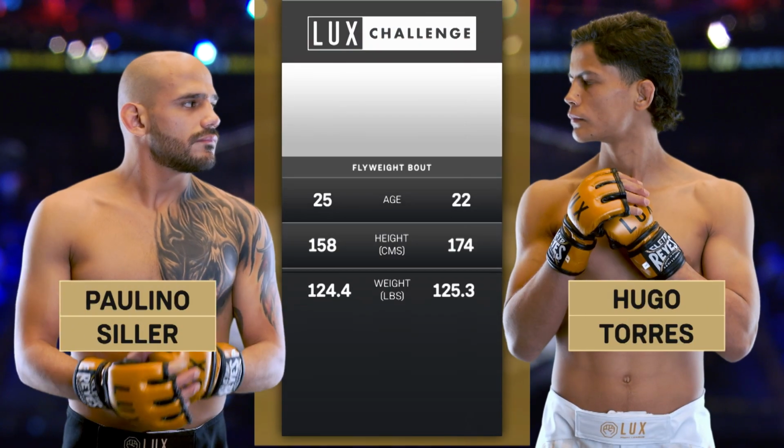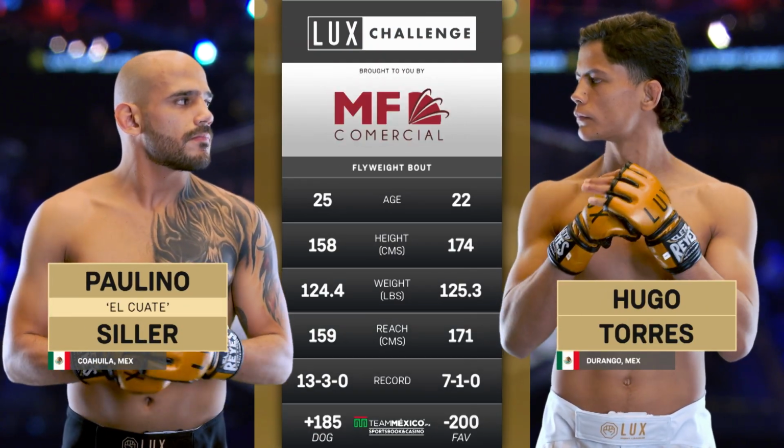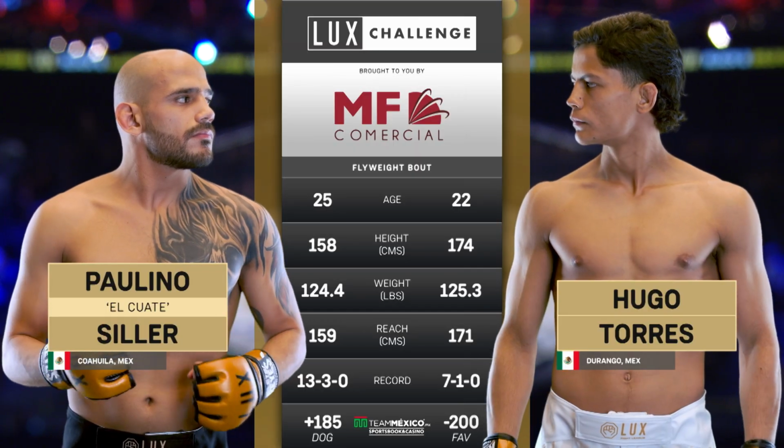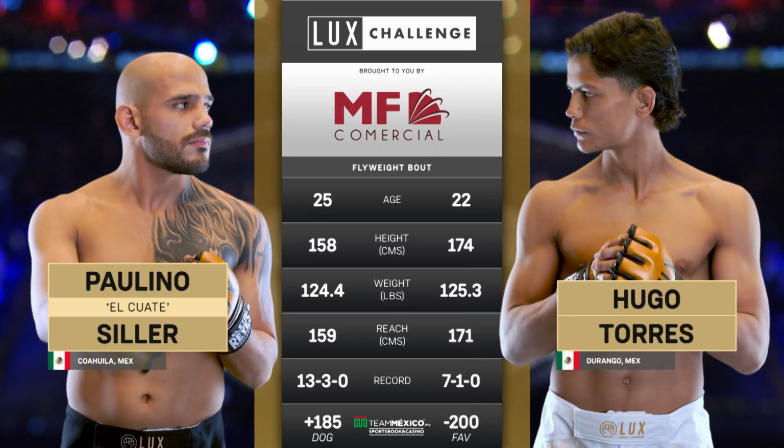We haven't seen him since he lost that fight. So, all right, let's look at the tale of the tape. 25 for Siller, 22 for Hugo Torres. The official weight, both fighters coming in right on the dot. 125.4 for Siller, 125.3 for Torres.